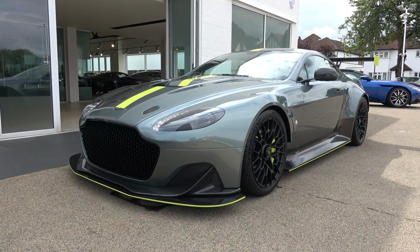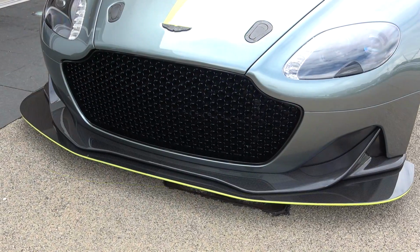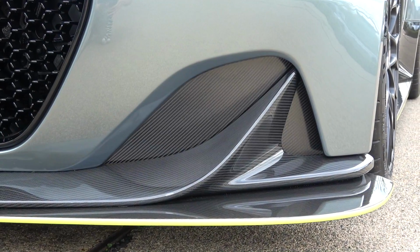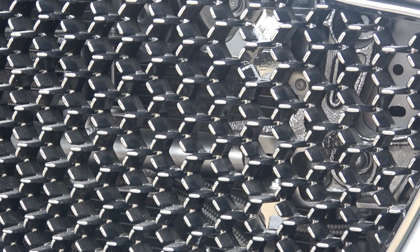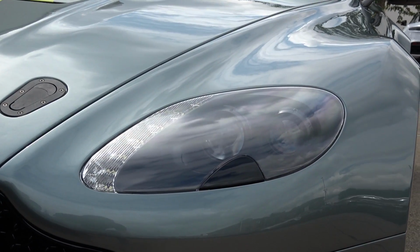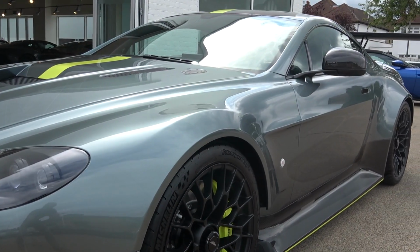At the front, we find a new race-derived carbon front splitter at the bottom to help balance front and rear downforce. Moving up from this, there's a new carbon panel that helps to integrate the lower and upper aero and intake areas at the front. Above this, we come to a new, much larger front intake to help the enhanced engine breathe. This is guarded by the same black hexagonal grille as the road cars. Above and on either side of this, we come to the Xenon HID lights with their inner daytime running light strip. Continuing laterally, we come to the new, wider front arches with their strong bodyline on top.